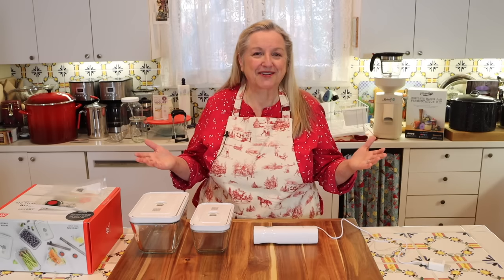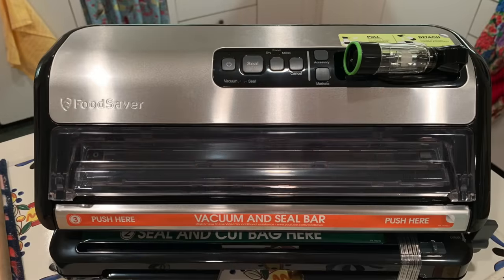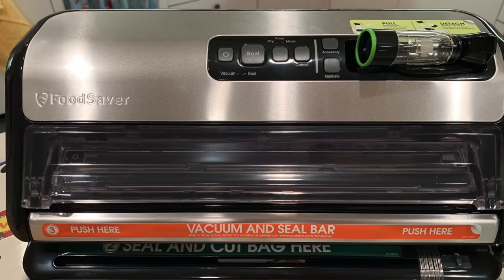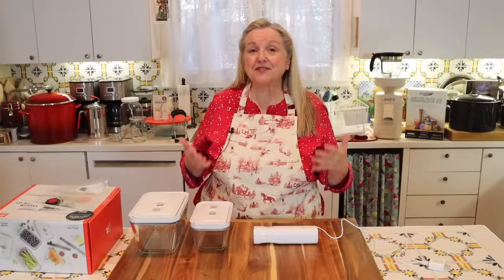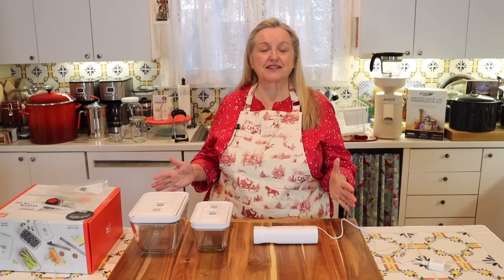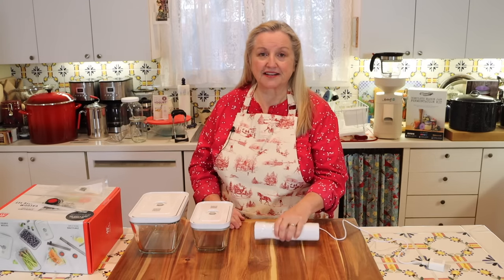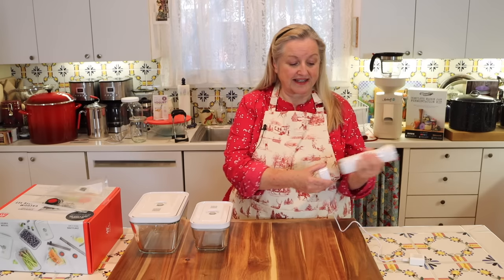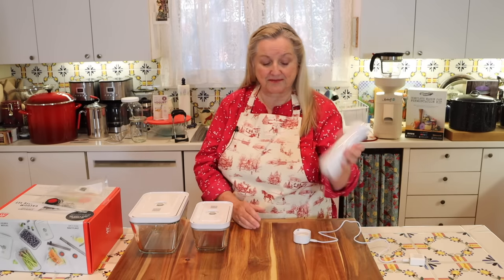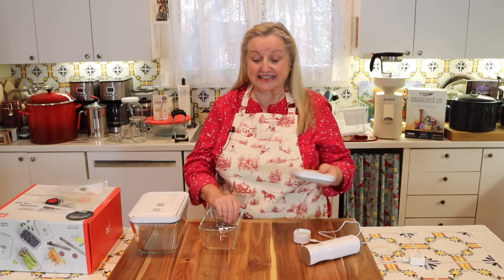Now, many of us love our food saver, and we've been using that for years, but it does require storing foods in plastic bags and plastic containers. Now, they are BPA-free, so that's good. But for those of you who really prefer storing your food in glass, I wanted to share this option with you that's called the Zwilling. This basically operates on a very similar process to the little handheld food saver. It's basically the same thing, but the only difference is you're going to be using glass containers.